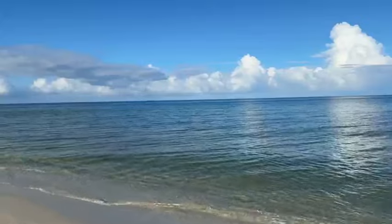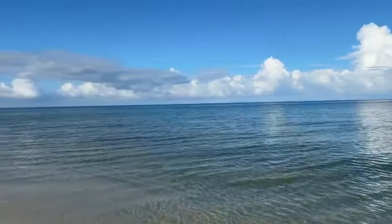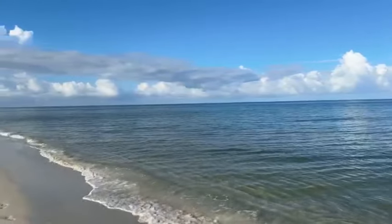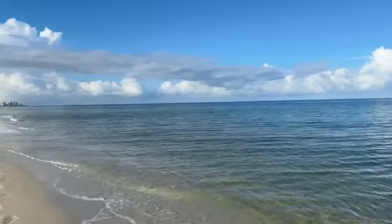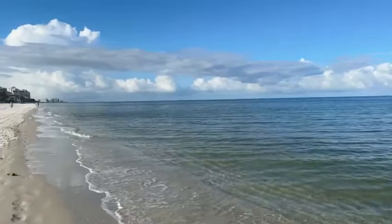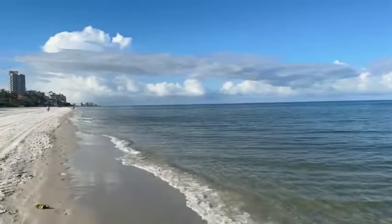Be curious to see if that equipment's still down there, down the south end of Vanderbilt there. Probably going to be wrapping it up here shortly.